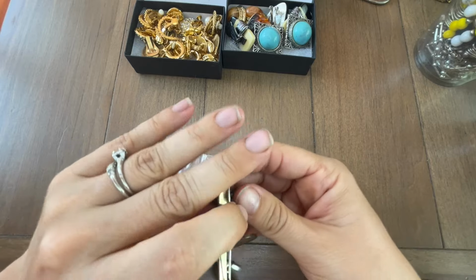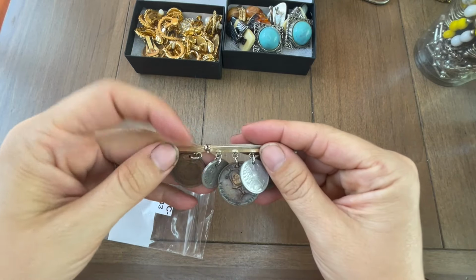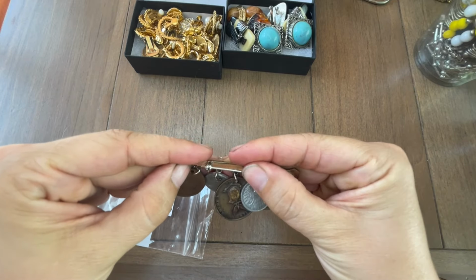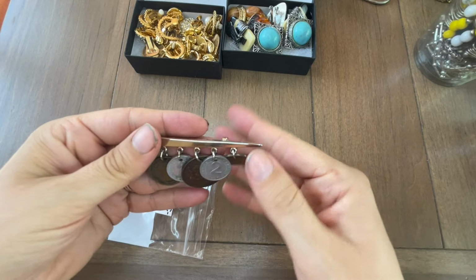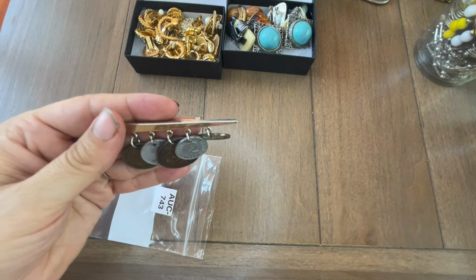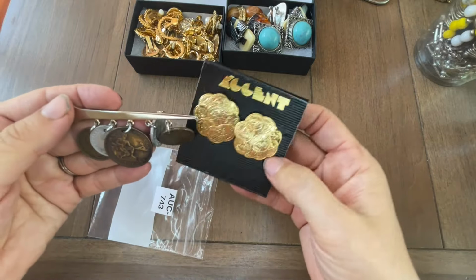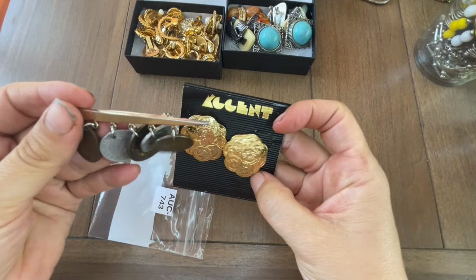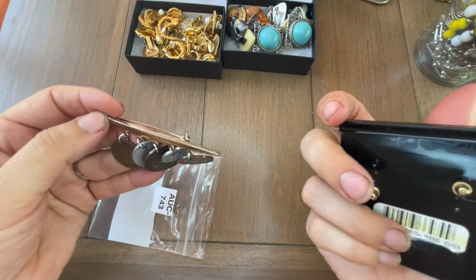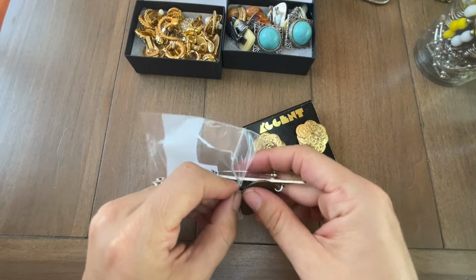So I'll have to look this up a little bit more because I have no idea what to list something like this for. Oh, it's cool. It's different. I had those earrings I was gonna maybe list, but I feel like these are just cheapy and this is like an actual cool thing made out of metal. So I don't know. But it'll go in my listing pile.